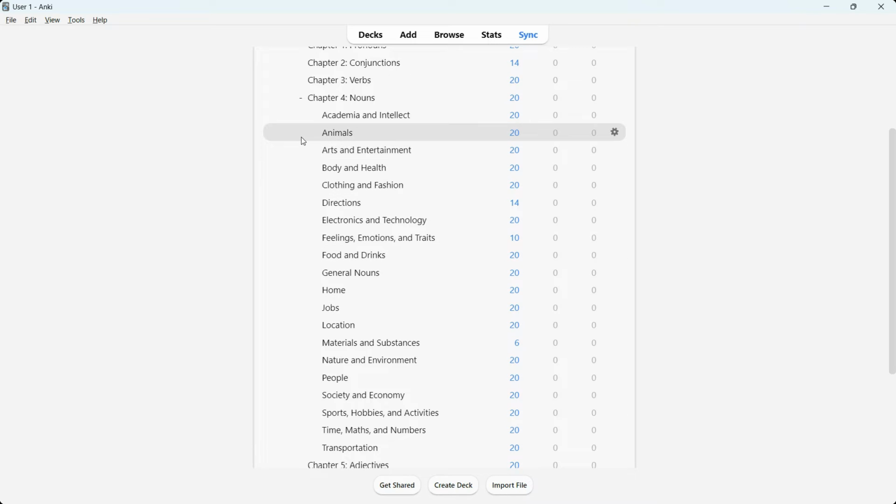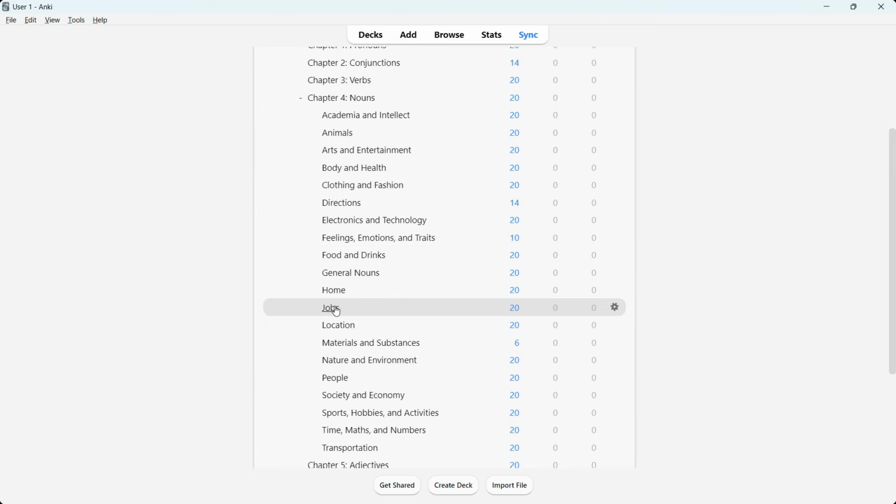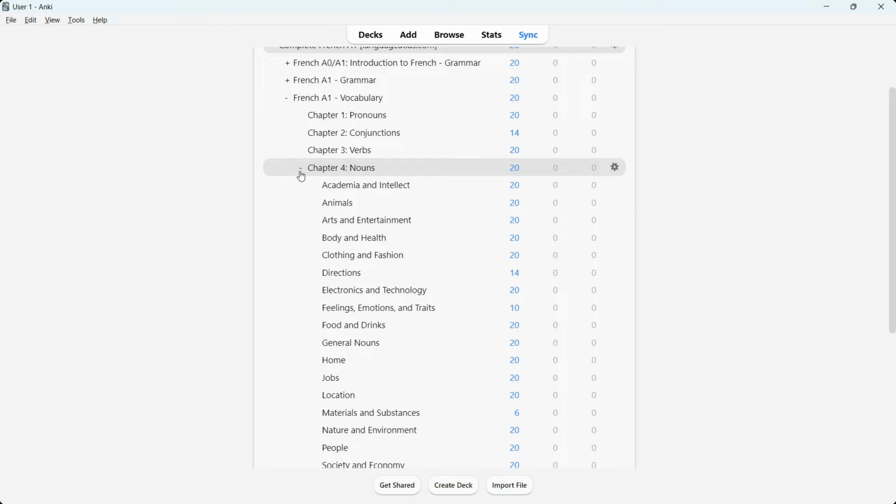Now, what I've done is that I've categorized all the different nouns in the French language by theme. So academia and intellect, animals, arts and entertainment, location, society and economy, time, mass and numbers, transportation, you name it, it is there. So if you wish to learn the nouns by a certain theme, you're able to do so.